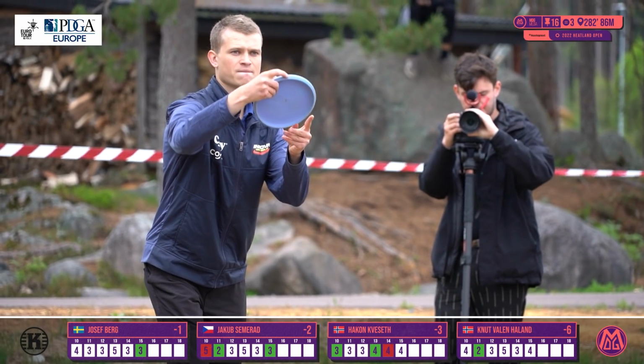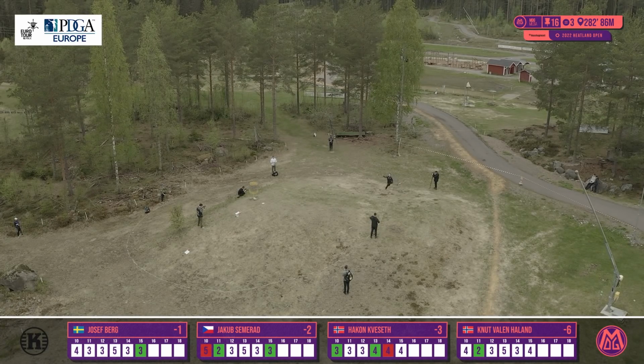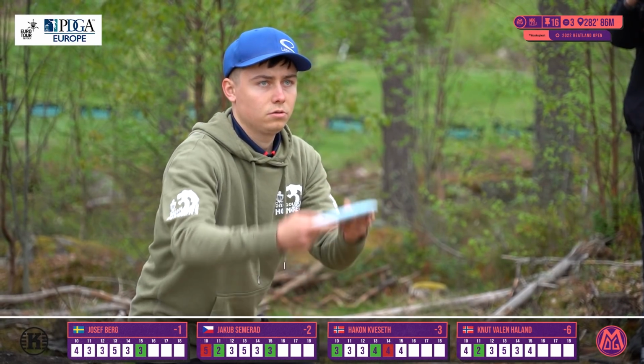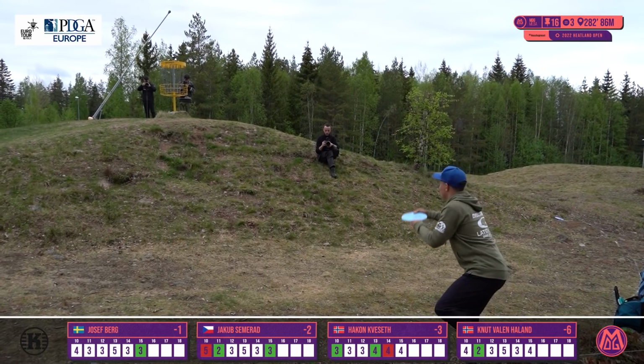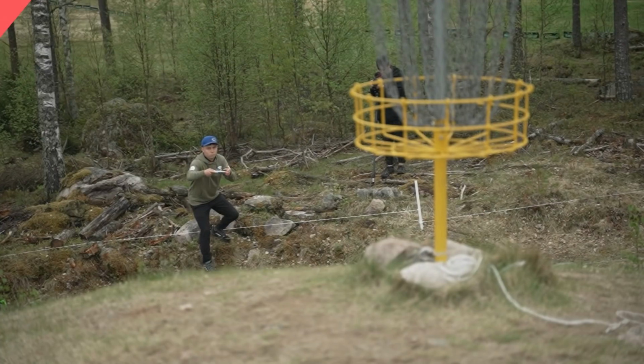Knut's going to go for it. You can just tell. He's looking like he's got the eye. Yep. Stepper. The eye of the tiger. And he will be just off the left side. And Jakub's got the eye of the tiger. Watch this. Oh, yeah. Come on, give it to us.